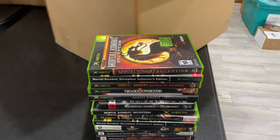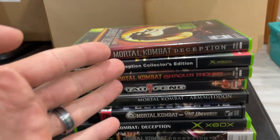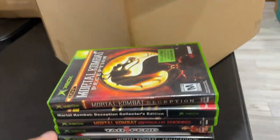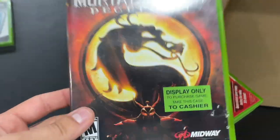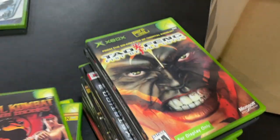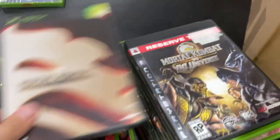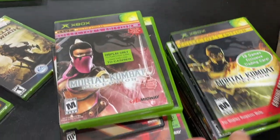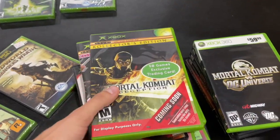All right, so some bad news. When we bought all these games, they were kind of shown like this. They might have noted it in the lot. However, every single one is completely empty. They are display cases, display only. There's nothing in them. They might still have some value. Let us know if they do. Otherwise, we're kind of anticipating a loss on this one.